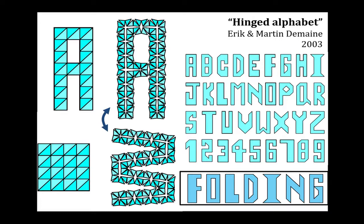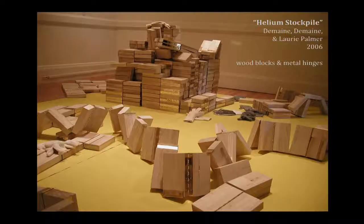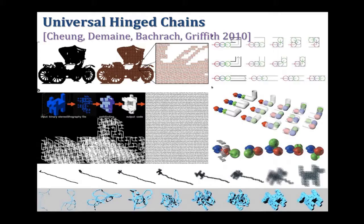So as I mentioned, I'm also an artist, and so is my dad, Martin Demaine, who's here. And these are letters of the alphabet, you may recognize, but they all have the same area, and they're all made out of 32 right isosceles triangles, which means if you take 128 right isosceles triangles, this one chain can fold into all letters of the alphabet. So it gives you a sense of what you can do. In 3D, we built a sculpture that you can interact with. You put on the gloves, and you can fold it into anything.